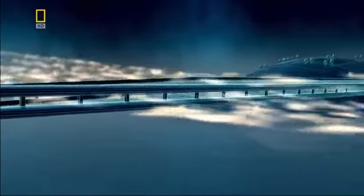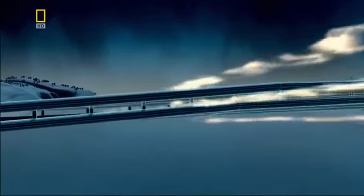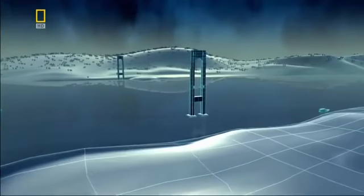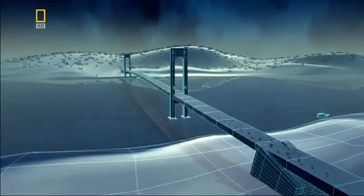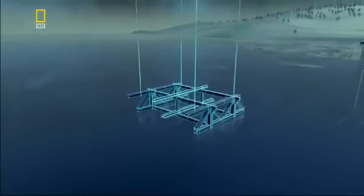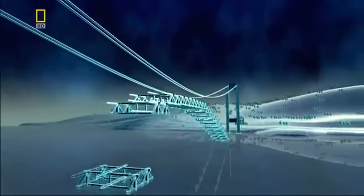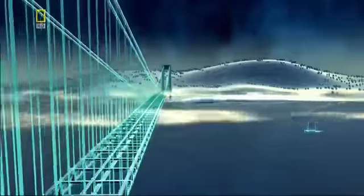So rather than deflect the wind, they decide to resist it by stiffening the deck so that it can't twist or bend. The most effective way to do this is to enclose the decks in a great box. But they know a 2-kilometer-long steel box would be too heavy for the bridge's cables. Instead, they take thin steel bars and assemble them into a lightweight skeletal unit. 75 of these lock together to form a massive open latticework of steel. This allows the wind to flow unimpeded through the structure.